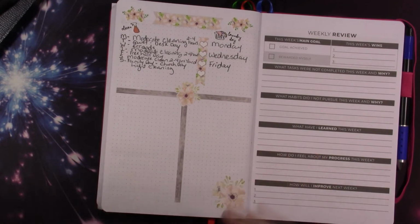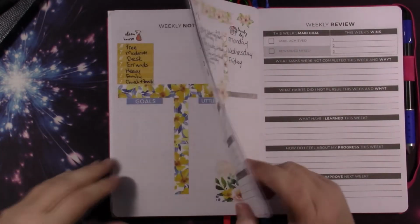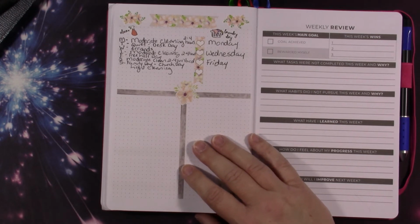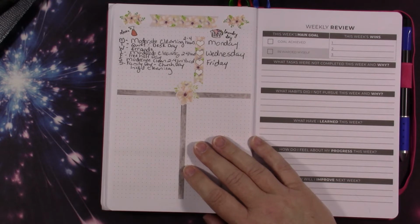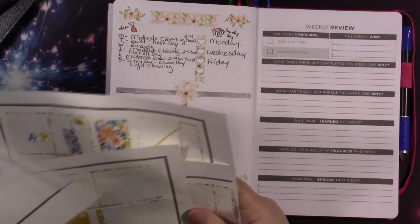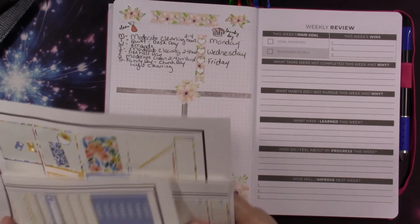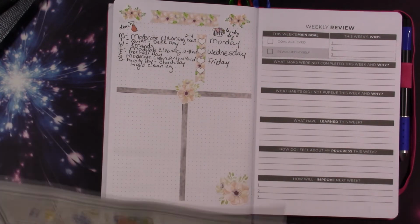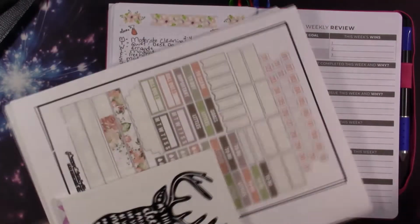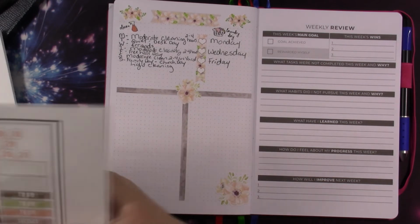I honestly don't have any stickers to label these. Let's see if I have any in leftovers. I have some leftover stickers here. I don't know if they will match. I know those won't. Definitely not gonna match. Okay, so these right here look like they'll match. So, I mean, they're close enough.